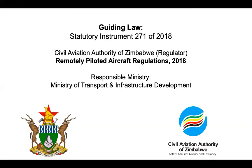Then just a bit of context for those of you who don't already know, drones are regulated, okay? Drones fall under aviation. So it's not a tool that you can just buy off the shelf and think, okay, great, let me go get a drone and I can just start using it or teach myself how to do it, right? Drones, particularly in Zimbabwe, and most likely across most African countries and in the world, are regulated under the transport ministry or transport sector or department, depending which country you're in. And for us in Zimbabwe, our guiding law is the Statutory Instrument 271 of 2018. Those are our regulations, okay? And our regulator is the Civil Aviation Authority of Zimbabwe.